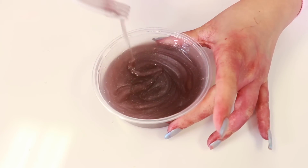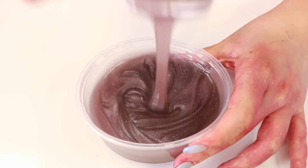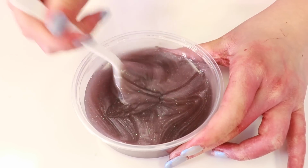Do you guys know where this is from? Comment down below. I don't know where this is from. Alright guys, well apparently it doesn't look bad. It kind of just needed a little bit of mixing. Kind of just looks like a galaxy. Okay, well I'm just gonna go ahead and activate it and we'll see how it looks then.